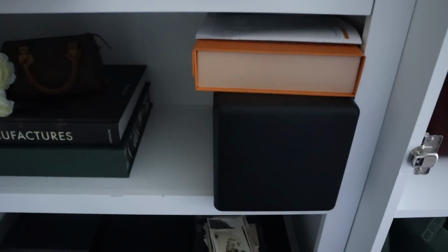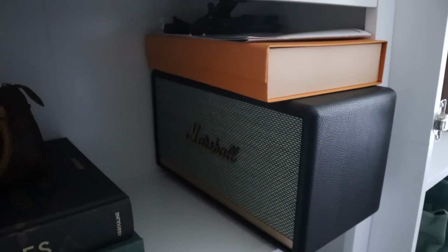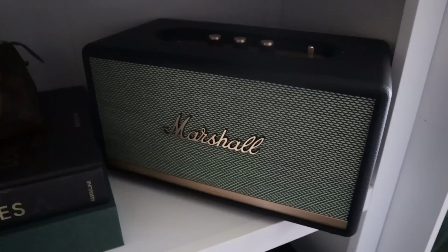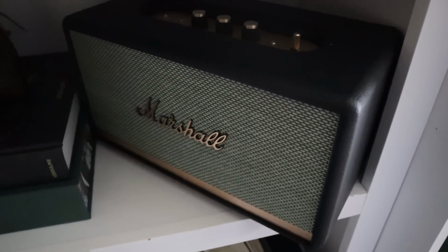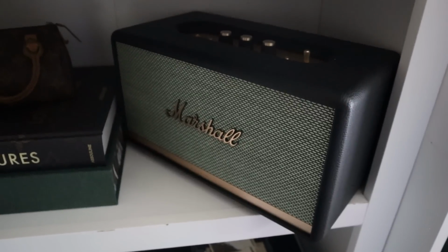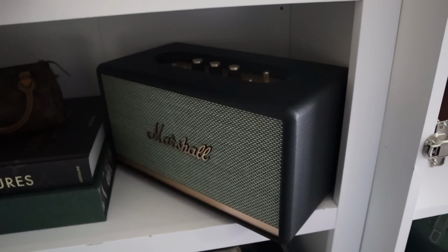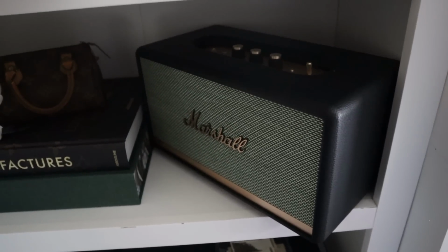I will show you one thing in my room that I'm really excited about but haven't had a chance to set up yet. And that is this Marshall speaker. Here's a little bit of a better view of it. It looks like a vintage Marshall amp, even the knobs and everything on top, but it's a Bluetooth speaker. So we'll be able to have music in here. I almost set it up yesterday because I was unpacking a bunch of boxes, but that's one of the next things I need to do to make moving in more fun.